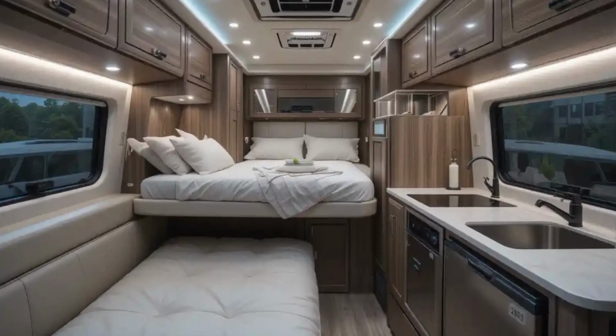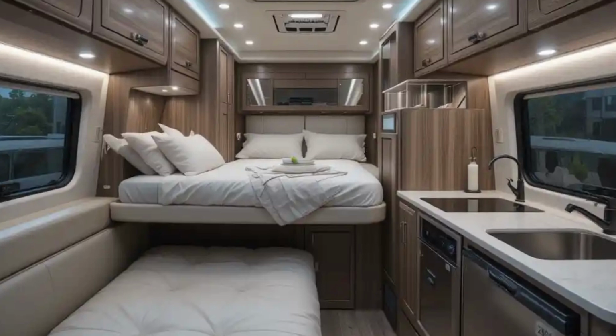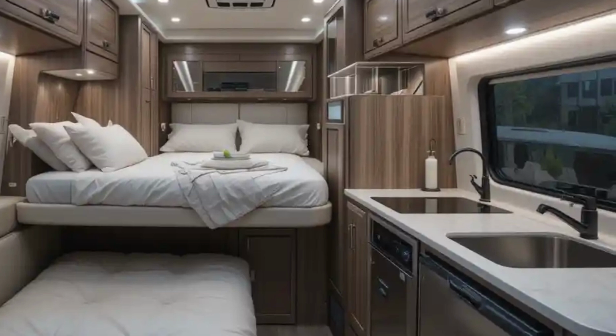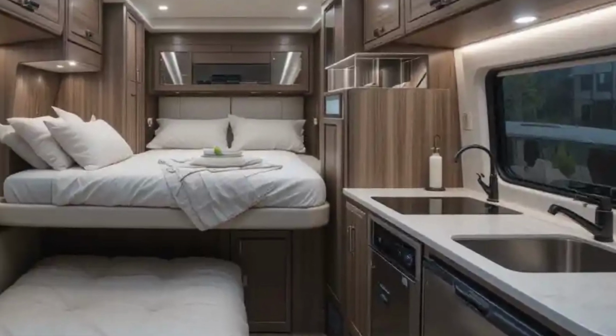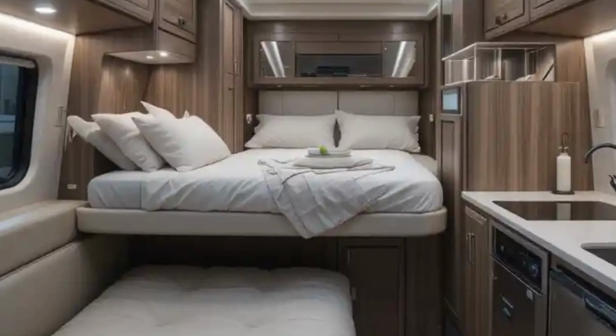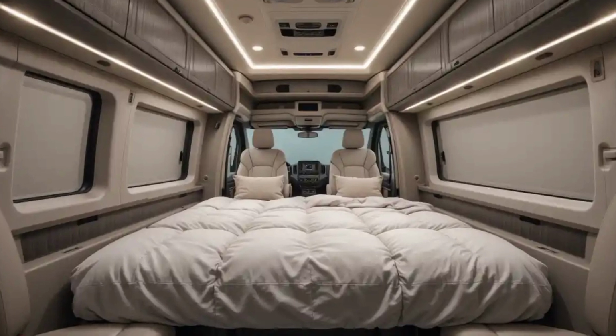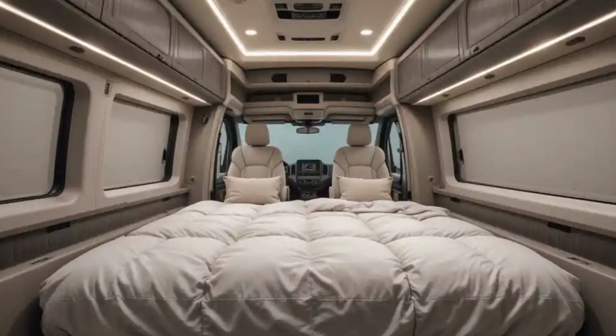It features a 2-burner induction cooktop, a deep stainless steel sink, a compact but highly efficient fridge-freezer combo, and surprisingly good storage for pantry items and utensils. The cabinetry uses a soft close mechanism that adds a premium touch, and LED lighting is strategically placed to make the space feel cozy and modern.